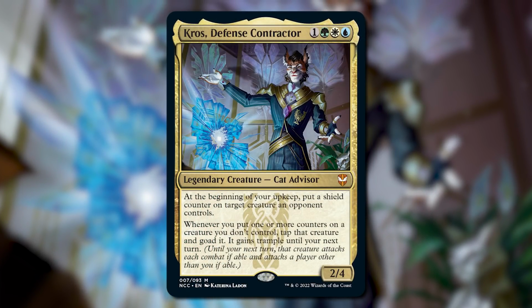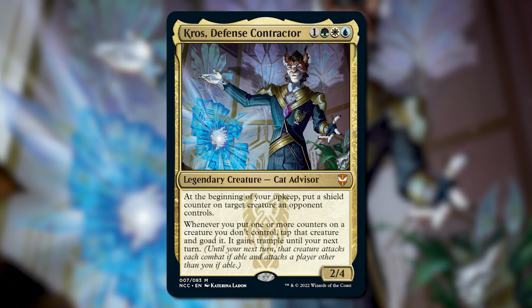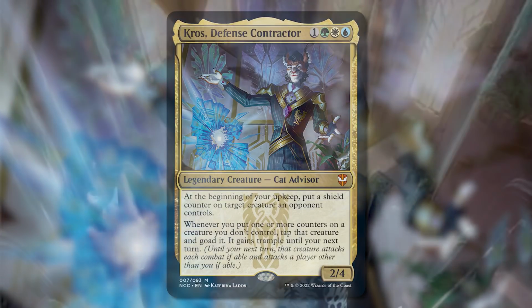But every now and then you'll give an offer to the table. Hey, who wants a shield counter on their creature? You've got some creature that you really want to get the attack trigger off, but we all have blockers. Well, how about I shield that for you? You've got to go attack someone else, but in exchange, you're going to get to keep your creature alive for another turn cycle.